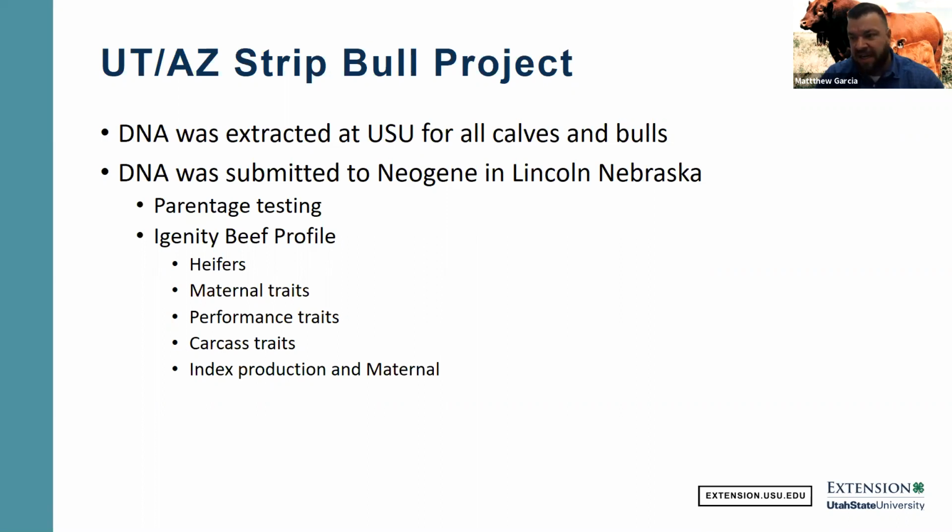But we did an Identity Beef profile on all the heifers. The reason we wanted to do that was the ranch we're working with at this time, on the Utah-Arizona border, develops their own heifers from heifers they keep out of their own system. So we wanted to see if we could apply a genomic test to those heifers, increase accuracy of selection, and help predict maternal longevity in an Intermountain system.